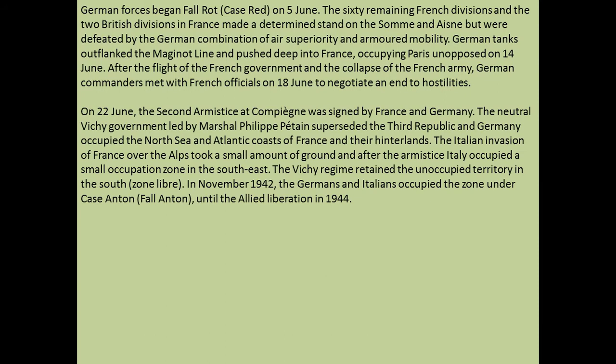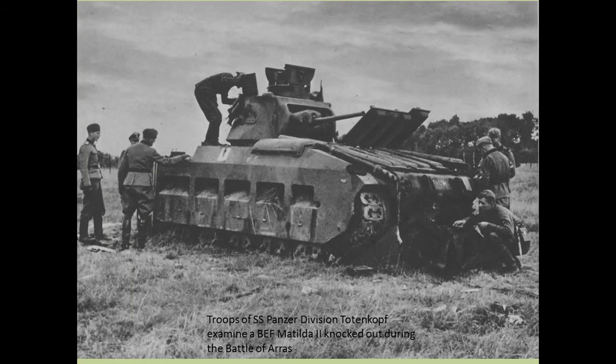In November 1942, the Germans and Italians occupied the zone under Case Anton, Fall Anton, until the Allied liberation in 1944. So here we have troops of an SS Panzer Division, Totenkopf, examining a British Expeditionary Force medium tank, Matilda II. It was knocked out during the Battle of Arras. So it's one of their tanks that were knocked out. Good picture.